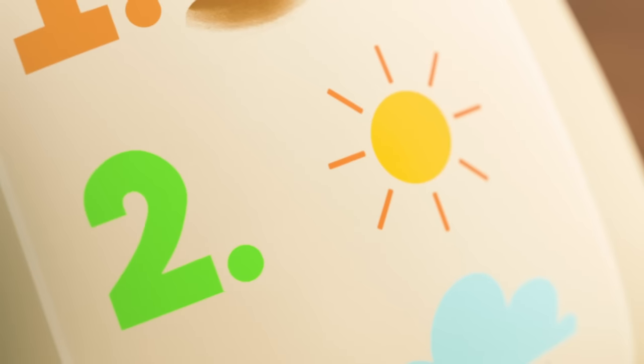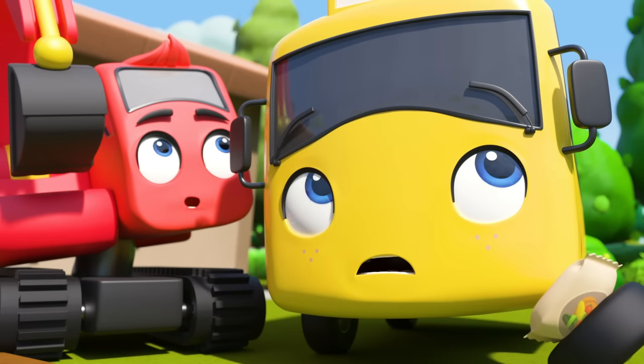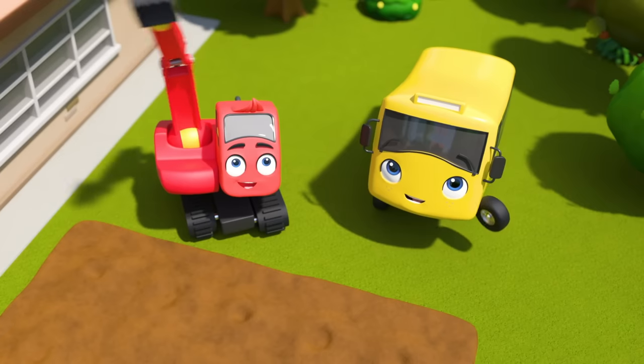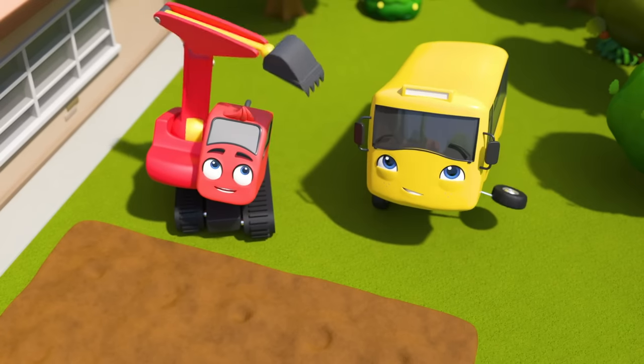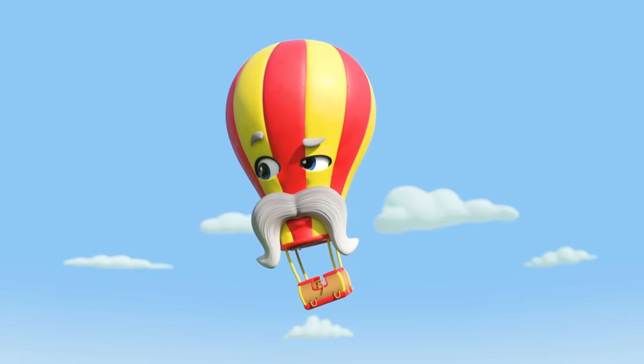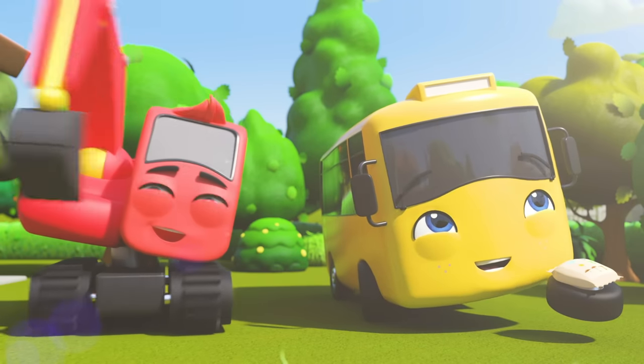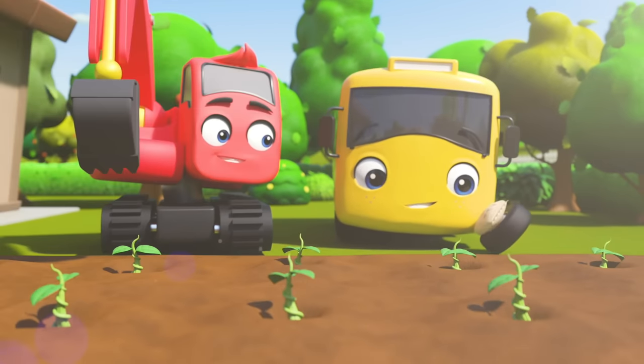Sunshine. The seeds need sunshine to grow. But uh-oh, it's a cloudy day. But look, there's Monty, the hot air balloon. Maybe he can help. There, Monty's pushed the cloud away. Now the seeds are growing.